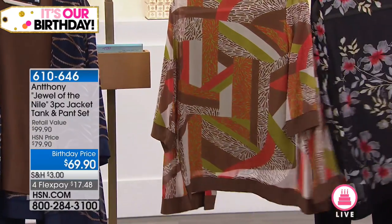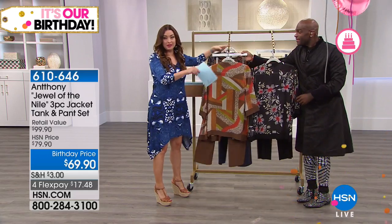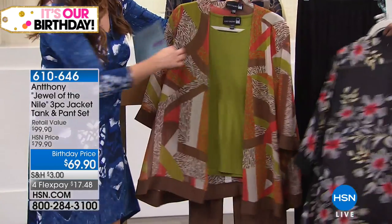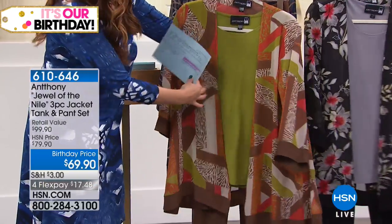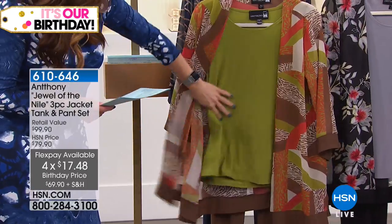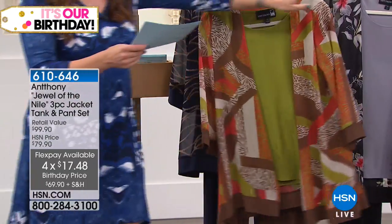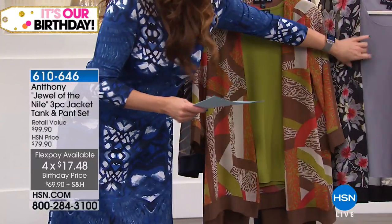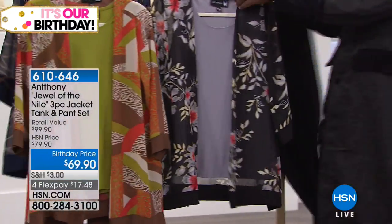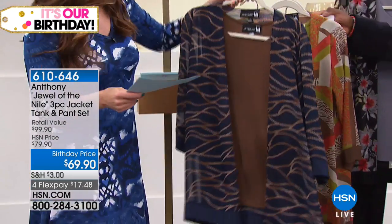And the colors are just so fabulous. You were talking so much about green, and we love the avocado in the dress. So if you want to continue with that color scheme, because you can mix and match this collection, this one is going to be your mocha multi. So you get that beautiful avocado top, the mocha pant, and then the jacket. This is going to be your black multi. I'm loving the floral print back with the silver and the black pant. And then this one is your mocha multi. This is your midnight blue multi.